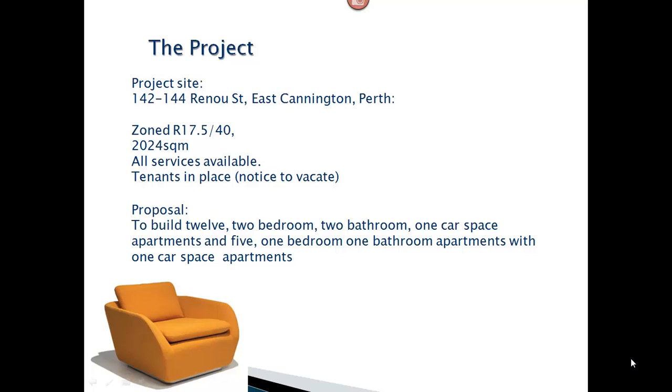Now, it is one of the larger projects we've done. It's going to have 12 2-bedroom, 2-bathroom and a car space apartments, and running alongside them, which is a requirement of the City of Canning, 5 1-bedroom, 1-bathroom, 1-car bay, 1x1x1s. So the total is 17 units. We've already had extensive discussion with the City of Canning. They have given us the concept, if you like, the imprimatur. They've seen the sketches and the outlines and the draftsman's drawings, so pretty much most of those boxes have been ticked already, so this project is well advanced.